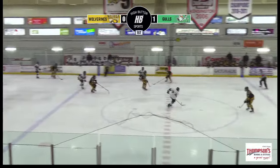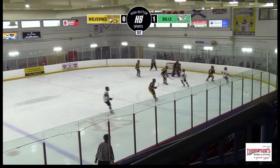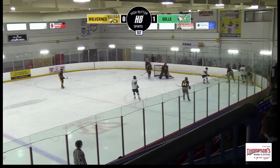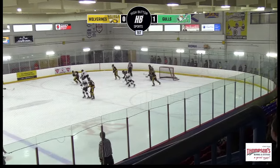Comes to the point, the Gulls pick it up on their own end now, moving it up one-on-one. Walked into the zone, but poked away. Some good defense there by the Wolverines as they knocked that one at the corner of their own zone. That picked up behind the net, sent back out in front, and that one's just turned aside.